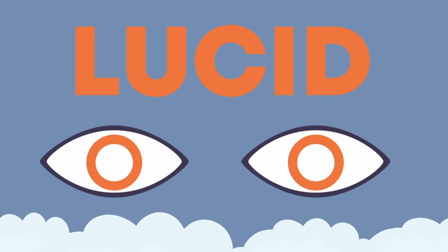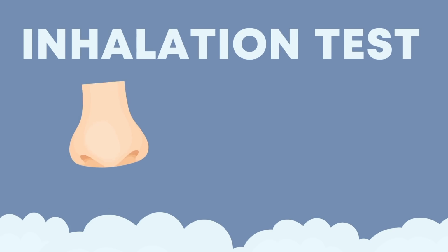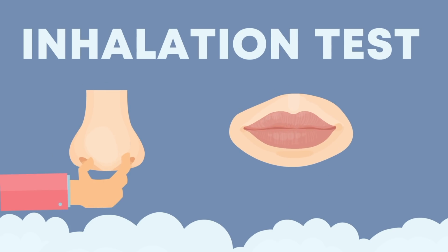Another popular reality check is called the inhalation test. Just plug your nose and close your mouth. Now breathe in through your nose. Well, of course you can't, right? Your fingers are in the way. In a dream, you'll be able to breathe normally because the air will pass right through your fingers.